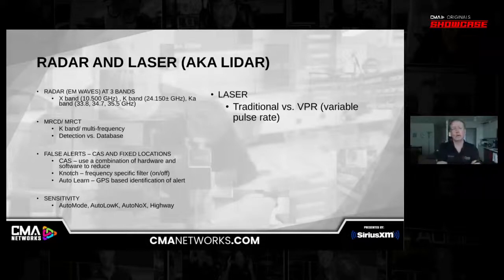X-band here in the United States is typically used in 2 areas. Ohio, you'll still have some applications for that, or New Jersey. So one of the filters that we have for sensitivity, again, lowers the K-band sensitivity, but we also eliminate the X-band that you might pick up. And then highway mode, you're basically opening that antenna way up, so you're trying to be as sensitive as possible to it.